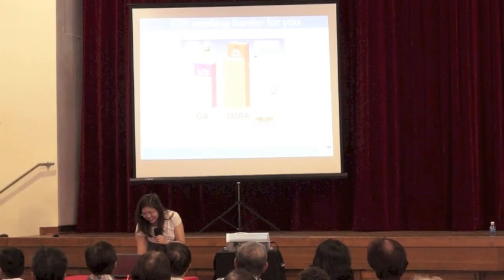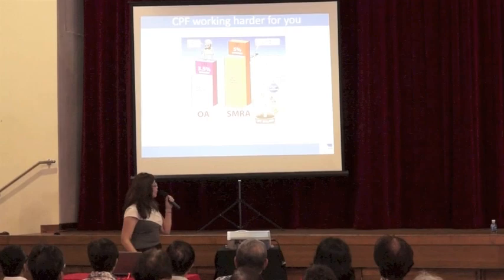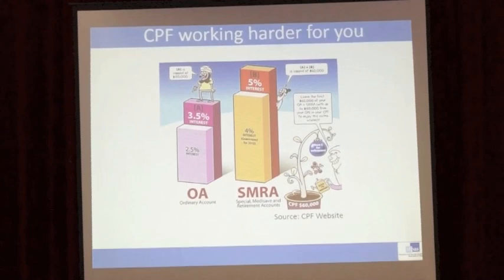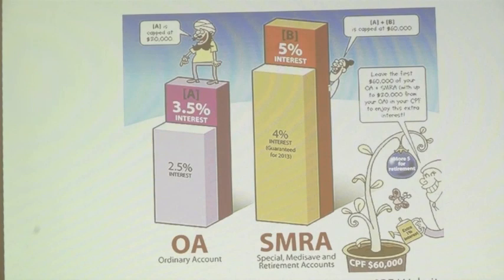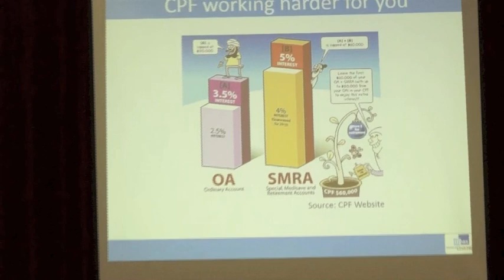Okay, so this is actually from the CPF website, as you can see down here. For the first 60,000, we will calculate based on how much you have in your ordinary account, how much you have in your special account, and how much you have in your MediSave account. If your special account and MediSave account added together is 40,000 and below, this 40,000 will get you an additional 1% interest. So instead of 4%, you get 5%.